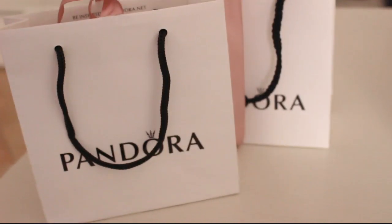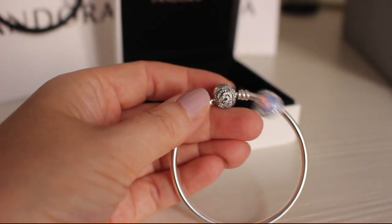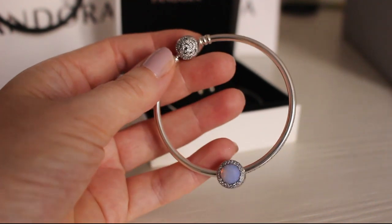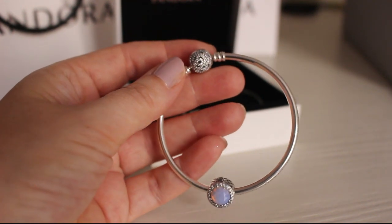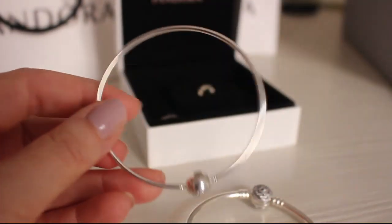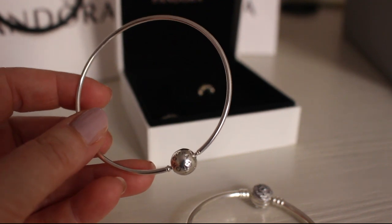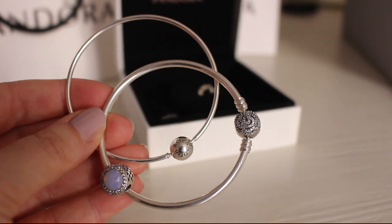So what else did I get? I went to my favorite concept store and I got the Beauty and the Beast bangle together with the opalescent radiant heart, and I also got the Essence bangle, and I'm so happy about this purchase. I like the way they all look together.